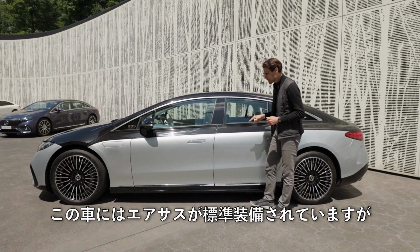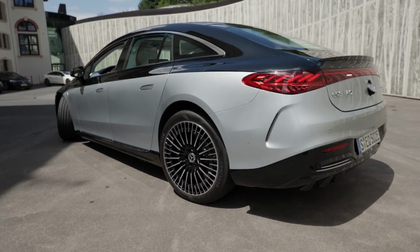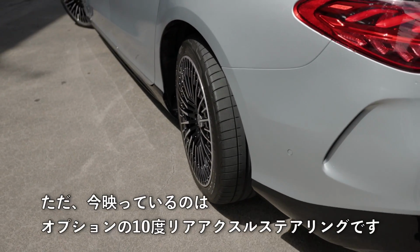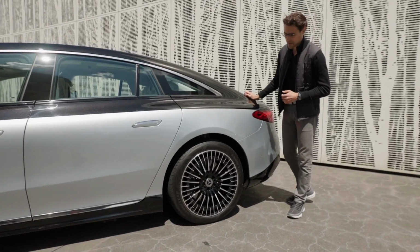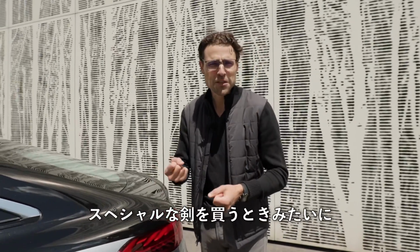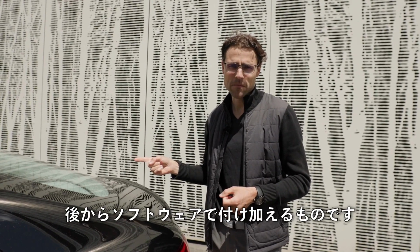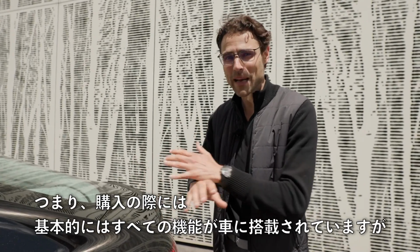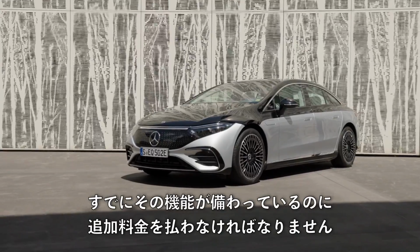Air suspension is standard for this one, and even more special here is the rear axle. 4.5 degrees rear axle steering is standard. You can literally see that, but the one you see here in our shots is the optional 10 degrees rear axle steering. This, by the way, is also like in online gaming, when you buy a special sword or something, this is something you just activate by software later on. So you basically have it all in the vehicle, no matter how you buy it, but you have to pay for it extra, although the car is already capable of it.